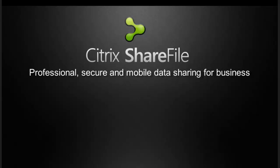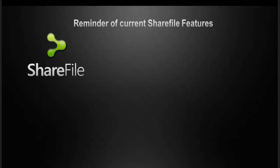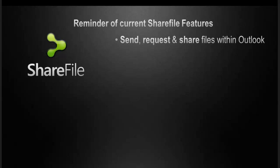So ShareFile allows us to have a corporate style Dropbox with the following features. Let's do a little bit of recap from last time. Send, request and share files within Outlook. Now this is a fantastic feature.